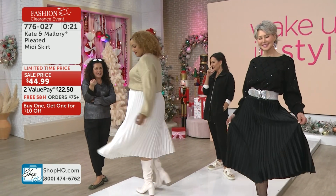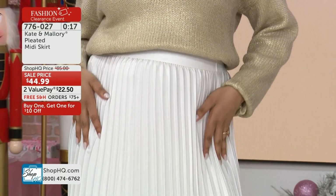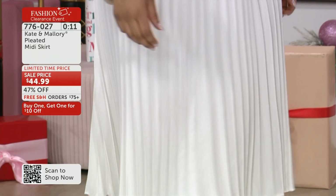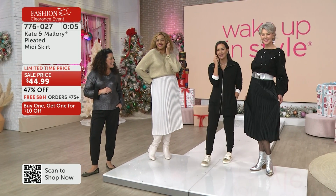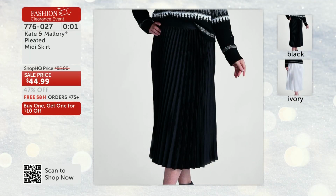And the weight of this, I think you're going to be pleased with. It feels silky to the touch, but there's a density to it. It's not like a chiffon-y, light, breezy fabric. It's got more substance. Then the black, your combat boot and a rock and roll tee for every day. Dress it up the way Kim has. We're going to get into her sweater in just a few seconds. Brand new low price, 47% off for the first time, 776-027.